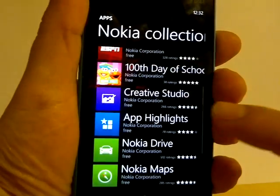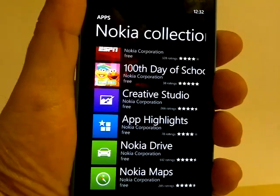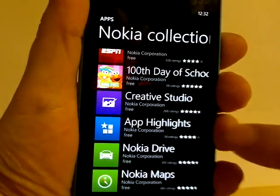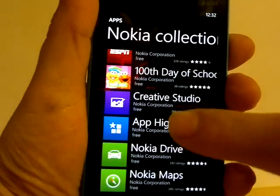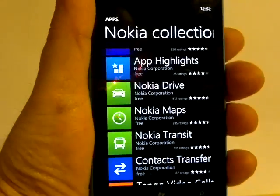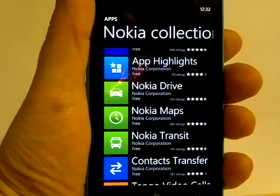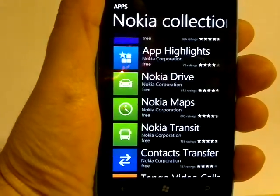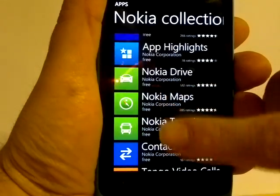Creative Studio, if you've had a Nokia before, does exactly what your old one did, plus a lot more. I find this one to be much better than the one on the HTC for doing photos. You have your contact transfer down here. If you've had a Nokia before, it does the exact same thing. It Bluetooth transfers all of your contacts from your old Nokia phone to your new Nokia phone, which is nice. And then right in here is the real difference.